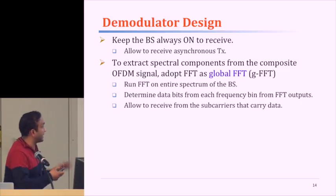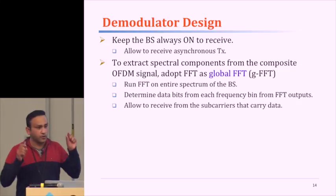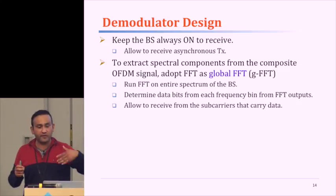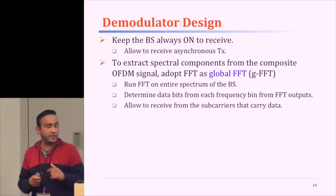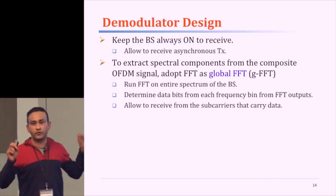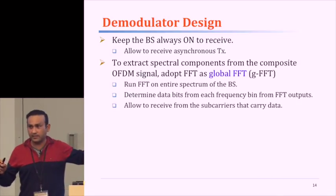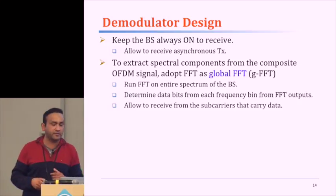So we run FFT on the entire spectrum, and then from the FFT outputs, we consider frequency bins, and from the frequency bins, based on the modulation technique that we use, we retrieve the bits from every subcarrier. Which means if some nodes do not transmit, it still works. Only the subcarriers that are carrying data, we can retrieve the data from those subcarriers.